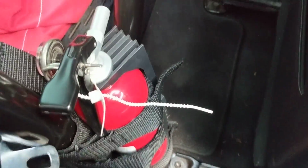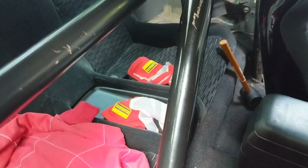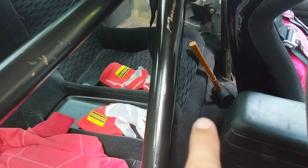I just put my arm back here, I grab that, it comes right out. And if I ever need it, it's right there, and I don't have to worry about it. Of course, back here is my race suit. And you can see right there, that's a rubber mallet. Now, the reason I have a rubber mallet, well, let me show you.